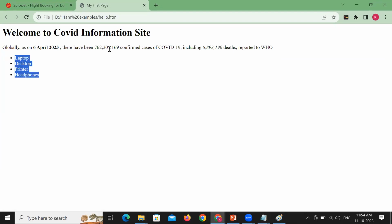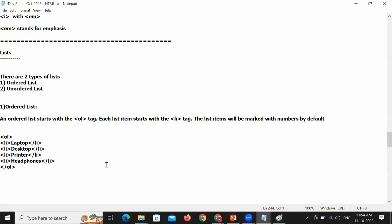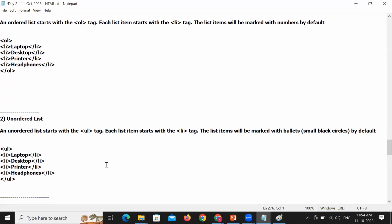Yes. What is the difference from the ordered list? In the ordered list, you will have numbering. In the unordered list, you will have bulleted points. But you now know how to create a list in the HTML page. By using the list, you can create it, and those items you have to place in the list item tag. Perfect.